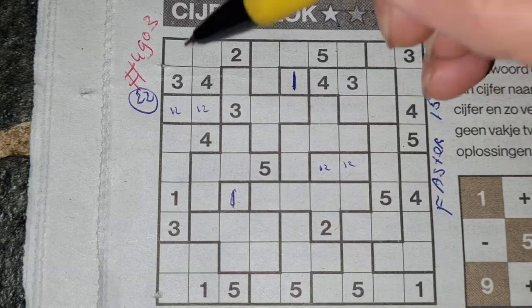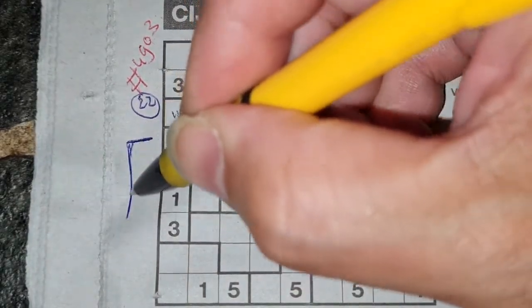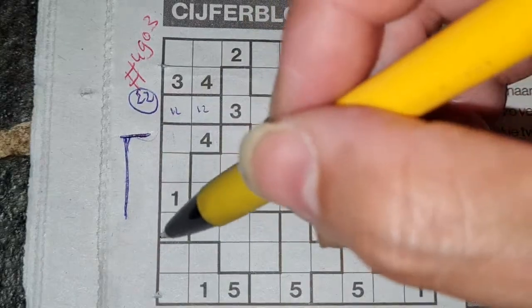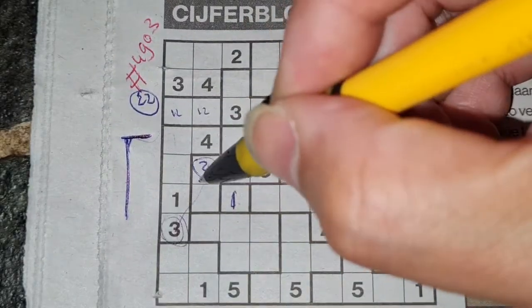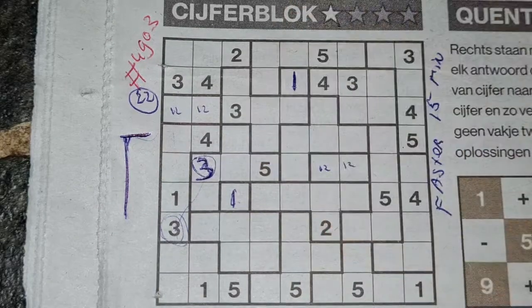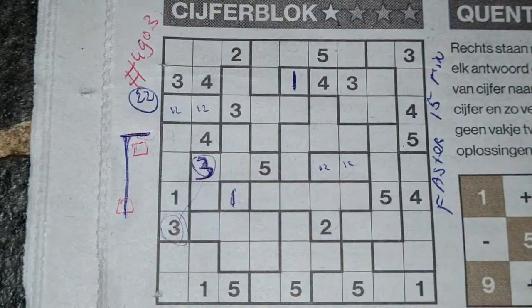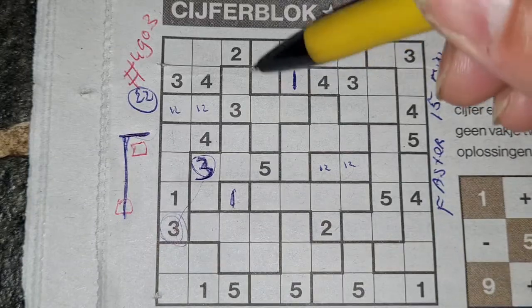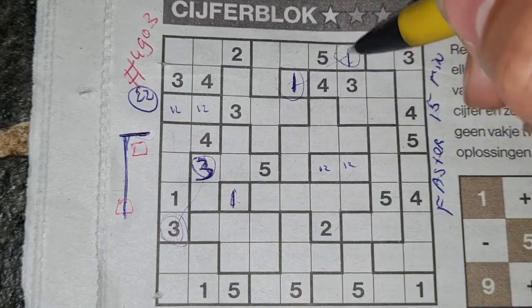For example, we have here the L shape. Let me draw the L shape here. When you see the L shape, remember that this box has the same name as that box. So in this case, it's a 3. Okay. So this box has the same name as that box. Alright. Here another L shape, but rotated. So this box has the same name as that box. So in this case, it's a 1.